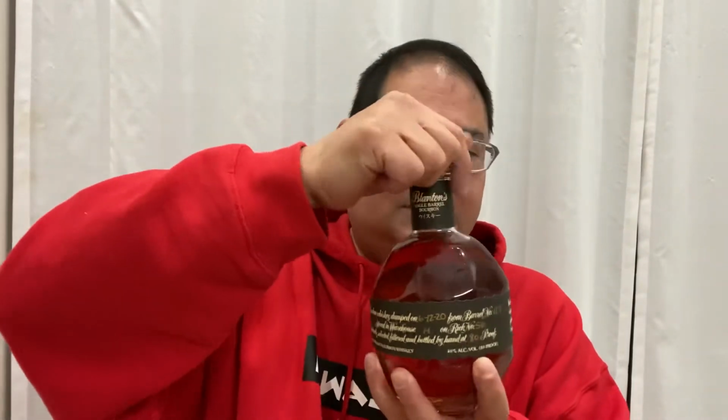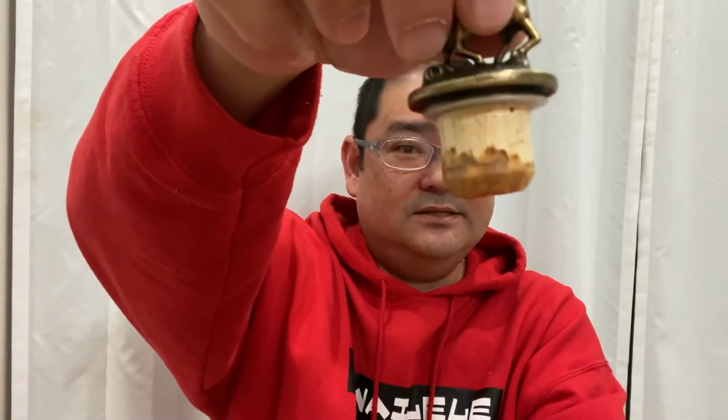No, that didn't work. Oh, there we go. Okay. Wow. Okay, well, that came off. Not quite as easy as I thought, but it came off. Okay, so let's uncork this Blanton's here. Oh, I better put that down. I don't want to spill it. Oh, there's the cork. Came out nice and clean. Okay. All right, and let's pour this guy out here.